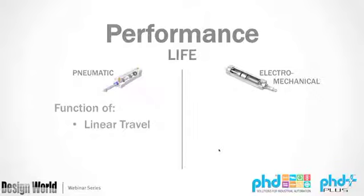Pneumatic life is a function of linear travel, and the dynamic seals will usually wear out on a pneumatic actuator by X millions of cycles. So this is kind of a predictive amount of wear. You know when that actuator is going to need replacement. And typically that is regardless of how much thrust the pneumatic actuator is putting out. And another benefit of the pneumatics is that they're typically lubricated for life, so there's no maintenance necessary on that actuator for its duration of life.